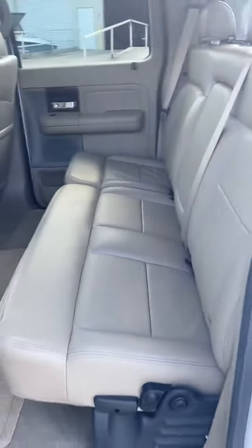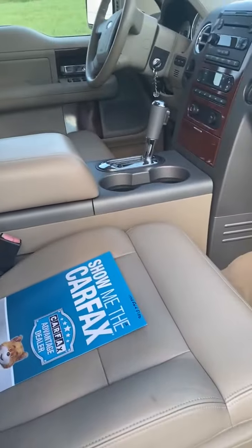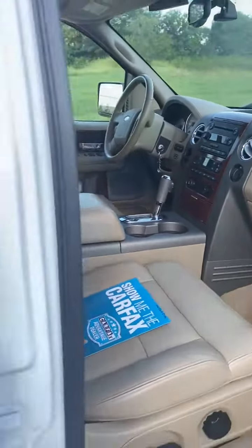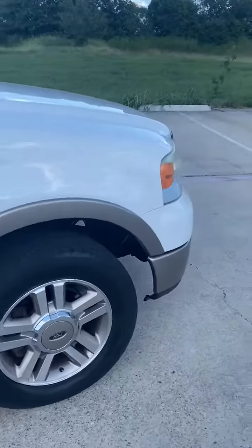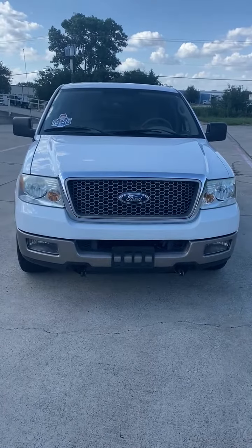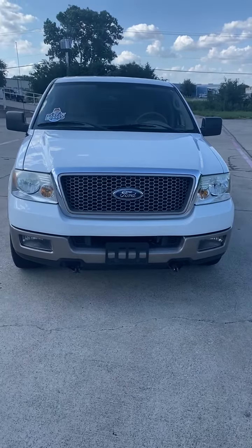Truck is immaculate. Well, this is a 2005 Ford F-150 Super Crew Lariat with an RV hookup, 68,000 original miles, one owner, in absolutely amazing condition.